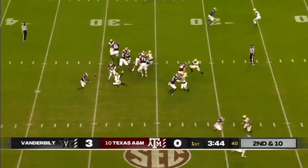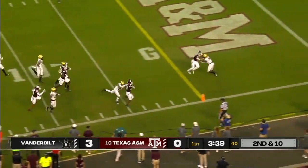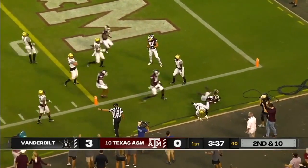Four-man front on second and 10. Mond, little pitch play to the near side. Past the 20, inside the 10, lunging for the end zone.